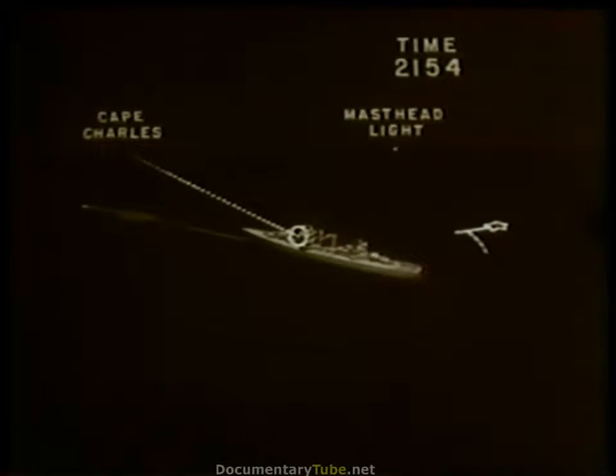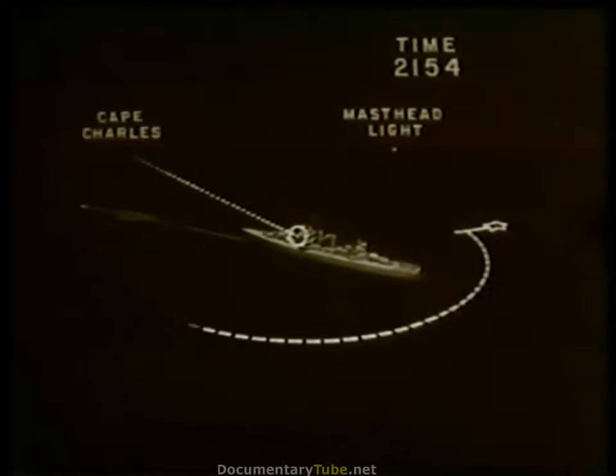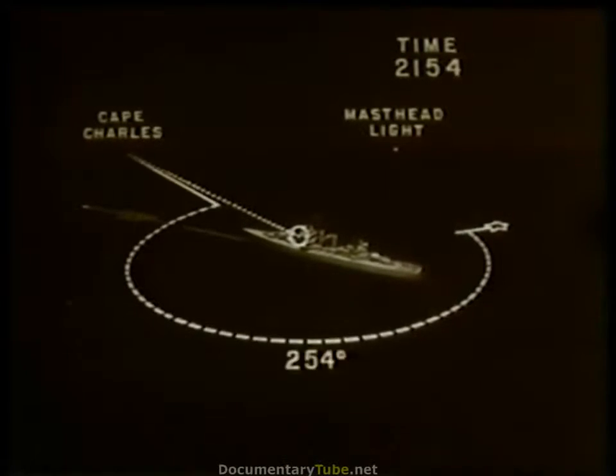At 21:53, the light becomes steady, indicating the masthead light of some vessel which has just come over the horizon and into the visibility circle of the Savannah's bridge. At 21:54, the loom of Cape Charles Light is seen by a lookout on the bridge of the Savannah, bearing 254.